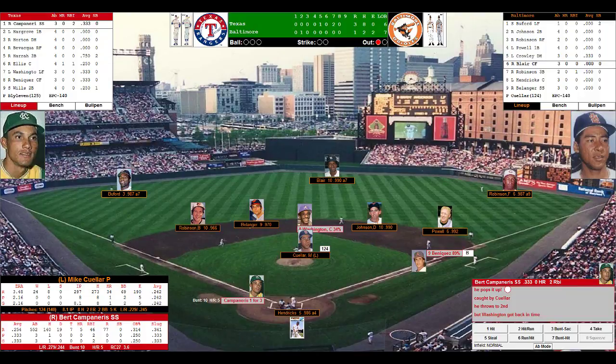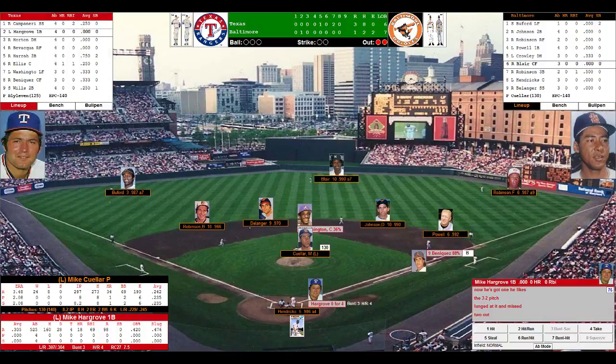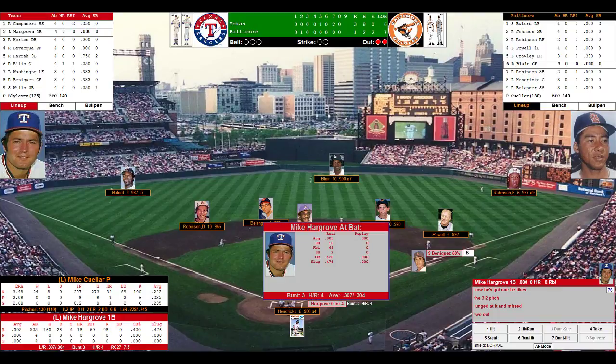Cuellar sets and delivers to Campaneris, and Campaneris strikes out. So the Rangers are 1 out away from squandering a golden opportunity to add some important insurance runs here as they lead the Orioles 3-1. It'll be up to Mike Hargrove, the human rain delay.